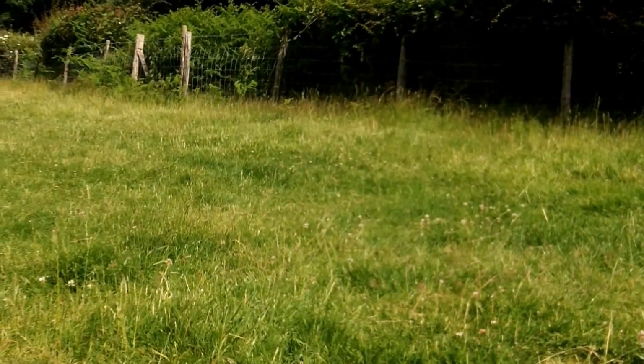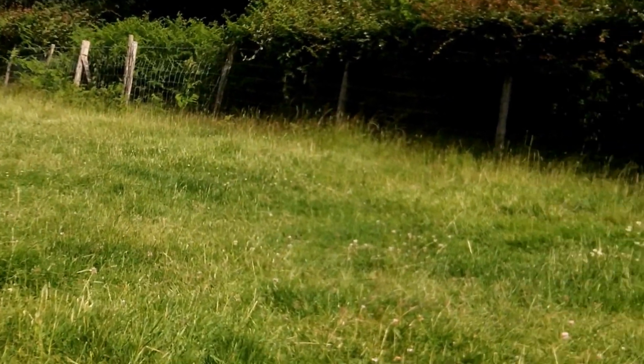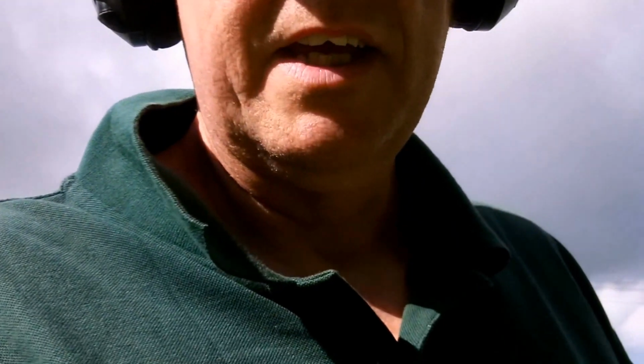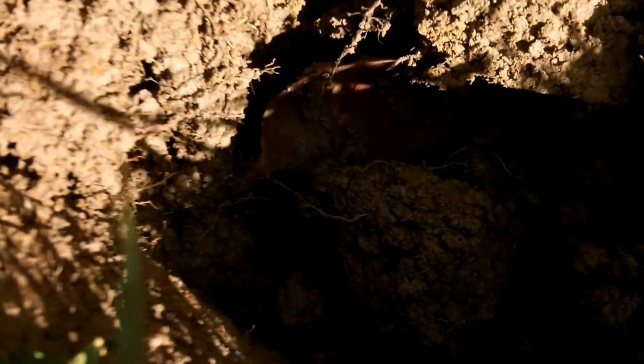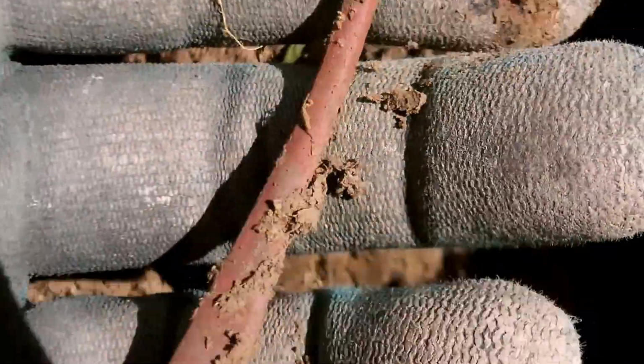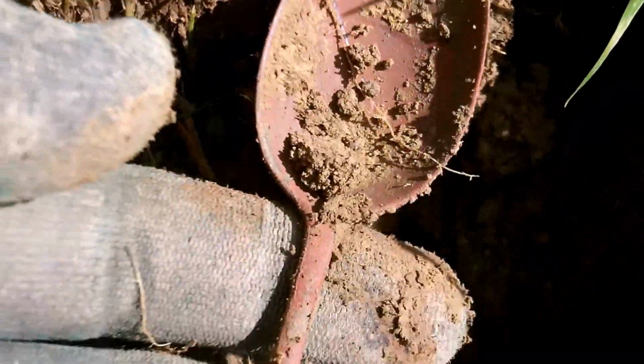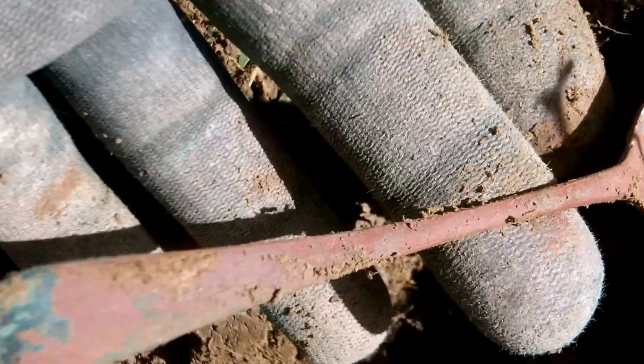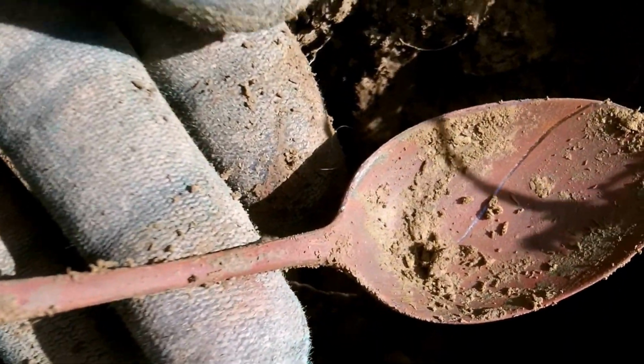Right, I've just started my run again. I've been down to the end and back, found a few bits. Just got back to the start, not even a quarter of the way down. 63 signal. Don't know if you can see that. We have a spoon. Normal everyday spoon, but 63, 64 that was showing up on the day.